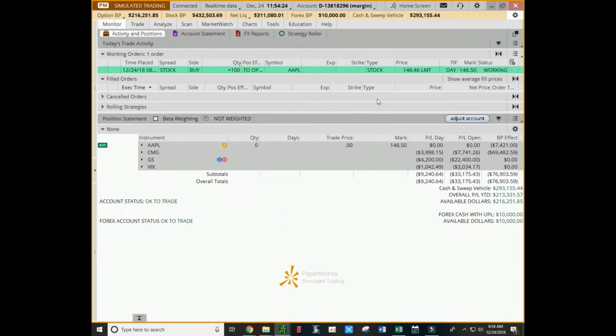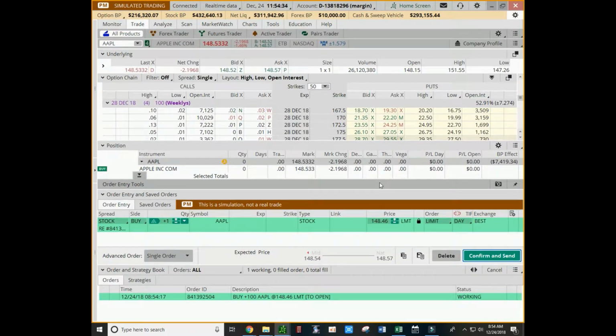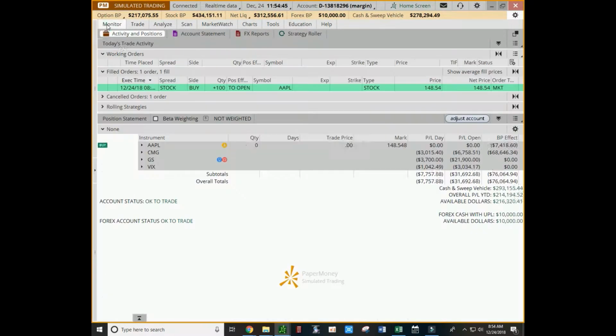Remember, this is a simulated trading account, so it's not real money. I just want to give you the example. Let me change this order for a second just to get in, because I want to show you something. All right, there you go. I got in. There's two ways to set the orders, market or limit. I'm going to explain that.